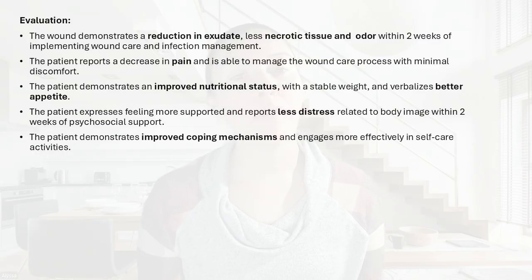The patient has also demonstrated an improved nutritional status. She started eating just very high quality foods, even though she wasn't really hungry and didn't really want to eat. When she did eat, she made it count. So very nutrient-based foods, and this has helped stabilize her weight. She verbalizes that she does have a better appetite and she's feeling better, so she's not so stressed. Eating healthy and just optimizing your body to feel the best really does help, especially with fatigue and everything else that's going on within her body.